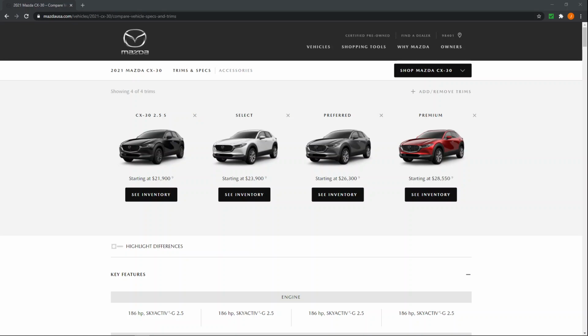if you are cross-shopping this with a Mazda 3, which, believe it or not, is not a crazy thing to think. I know this is a crossover. The Mazda 3 hatchback is a car. These are very, very similar cars. If you are comparing those, feel free to check out my Mazda 3 video where we did something very similar, went through the trim levels. If you've seen that video, you will notice that these are very, very similar.